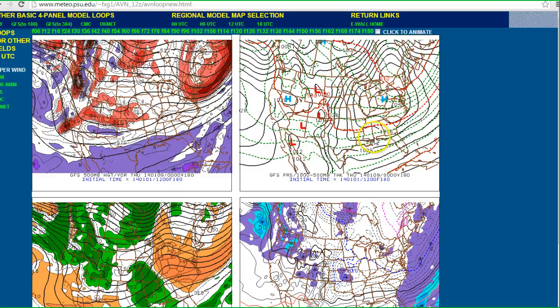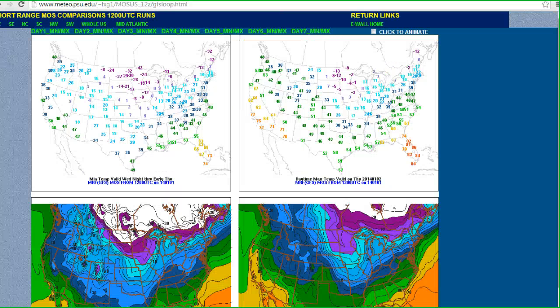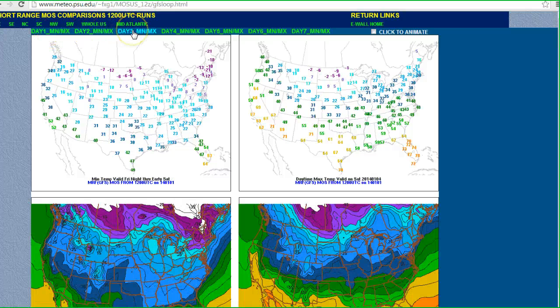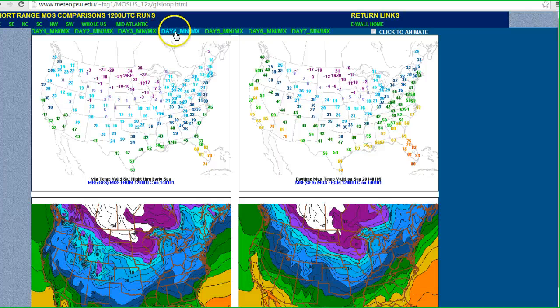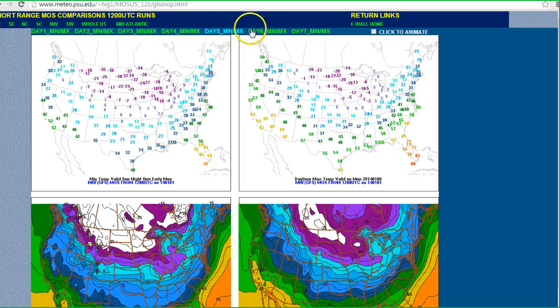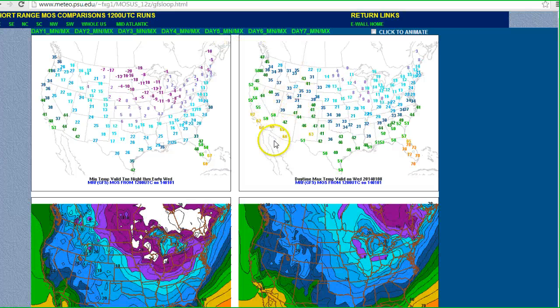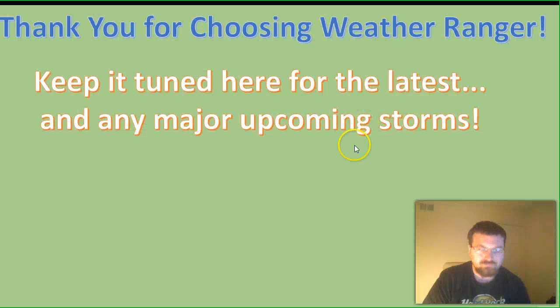So once this system moves off into the Canadian Maritimes tomorrow night into Friday in the northeast, the whole northern half of the country just gets cold. If you want to escape it, the southern tip of Florida, Orlando, and south is the place to go, because even out in Southern California, it's in the 60s, but down here it's going to be 80 degrees. So that's how you're going to escape.